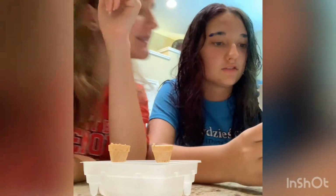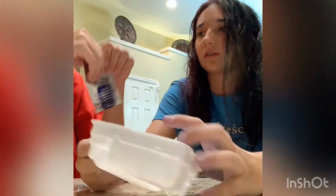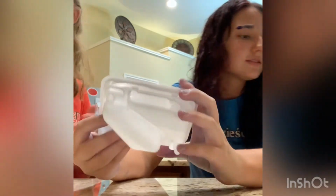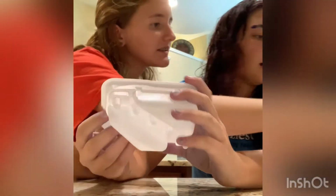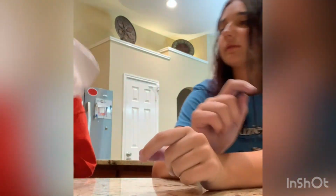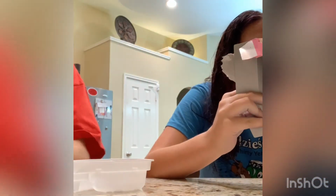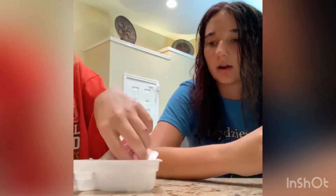Okay, so anyway, what is this? First, we're gonna have to make this. Use the scissors to cut off the triangle cup. So we have to cut this off. No, get the scissors. This is the first step. No, because we have to make the icing first. No, yeah, that's what we're doing. You have to cut off the triangle. Okay, done.